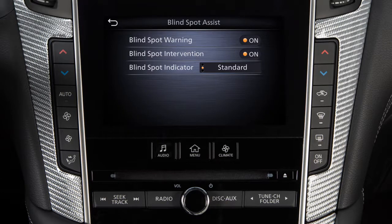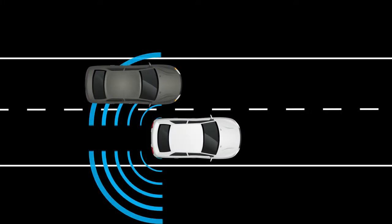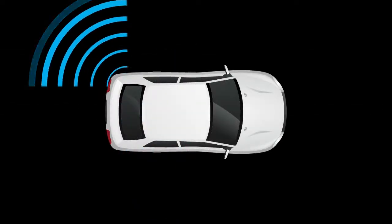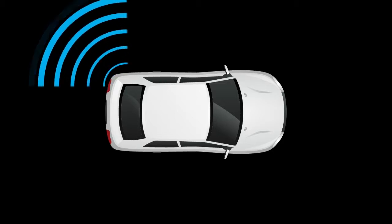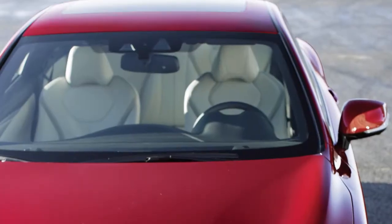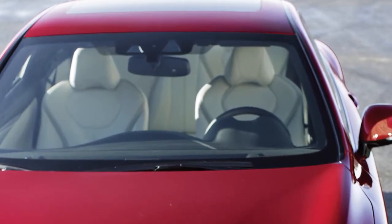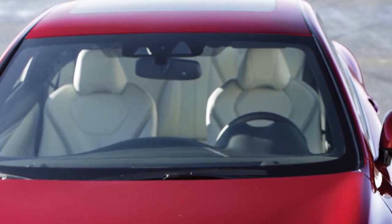The blind spot warning, or BSW, and blind spot intervention, or BSI, systems, if so equipped, can help alert the driver of other vehicles in adjacent lanes when changing lanes. The BSW system uses radar sensors installed near the rear bumper to detect other vehicles in an adjacent lane. In addition to the radar sensors, the BSI system uses a camera installed in front of the inside rearview mirror to monitor the lane markers of your traveling lane.